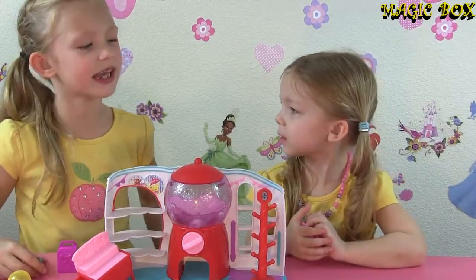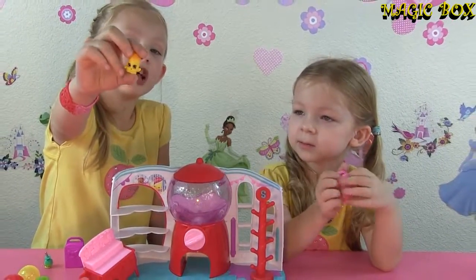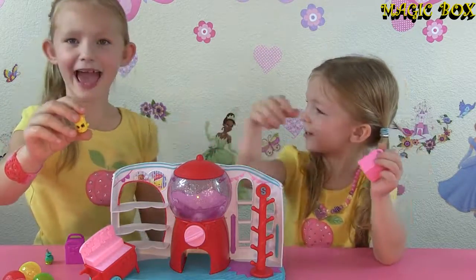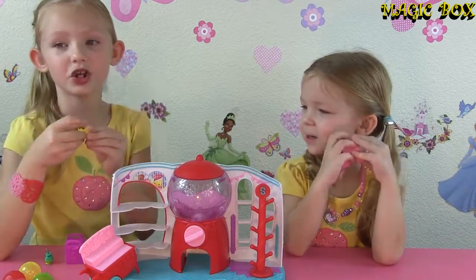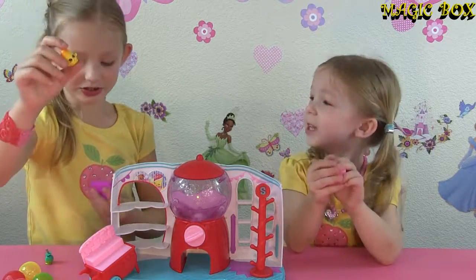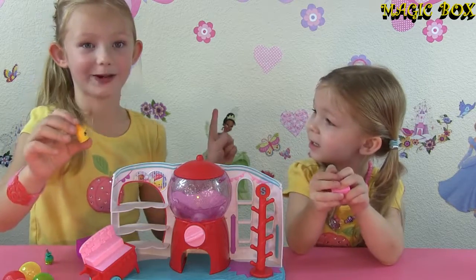Why would an egg be in a candy store? Well, this is some kind of candy, maybe a jelly bean. We don't know her name. You are correct. How do you know? Because it looks like one. Maybe it could be like some kind of chocolate thing or something. I know what it is! A vanilla egg. Okay, you're totally driving me crazy.